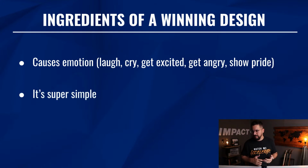Number two, it's simple. Here's the thing, guys: I'm not telling you that super creative designs aren't great. Here's what I am telling you. After years of research, working with thousands of people, doing this over and over, and duplicating success with our students, what we have found is simple designs convert better. You don't need a million colors. You don't need some artistic painting. You don't need these super creative designs. You just need simple text, usually text-based designs. They convert the best. They get the most sales. So the ingredients of a winning design: it causes emotion, and most of the time it's very simple.